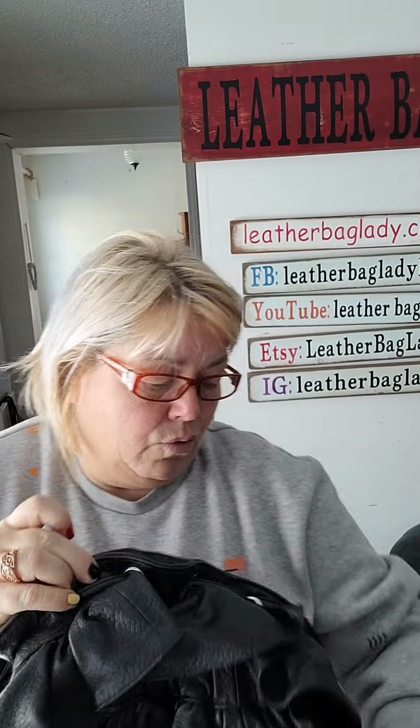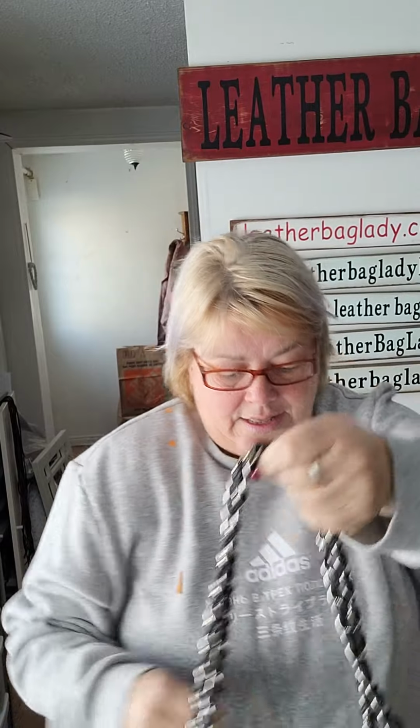Moving up the bag, there are 2 methods for closure. There are 2 magnet closure options. So it will close like that. And then you've got your shoulder strap, which is very comfortable. I love this chain with the leather strip running through it.